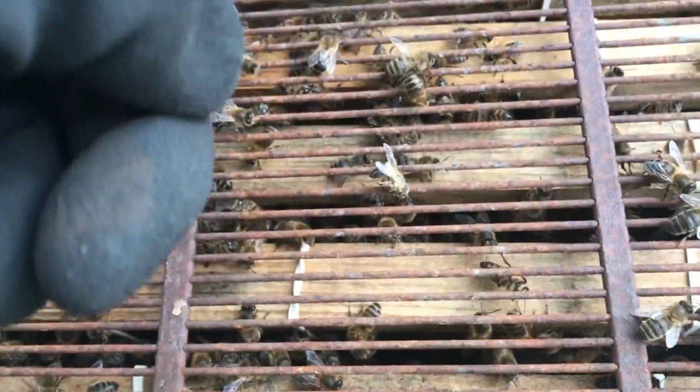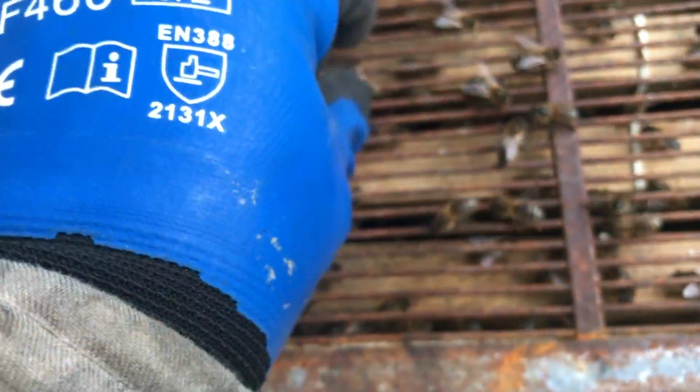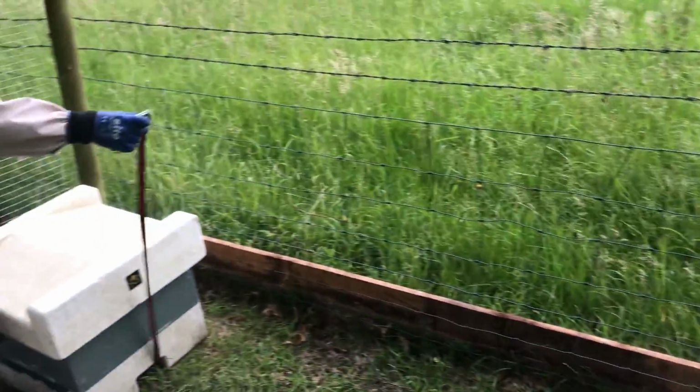These guys can get through this mesh, you see. The workers can get through the mesh, but the queen, because she's a tiny little bit wider, can't get through it. So she's kind of stuck in the bottom there. What do you think, guys? What do you think of our thing we've built? Well, Ricky maybe has built.